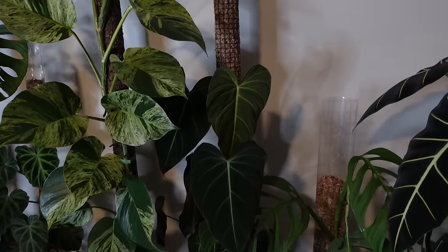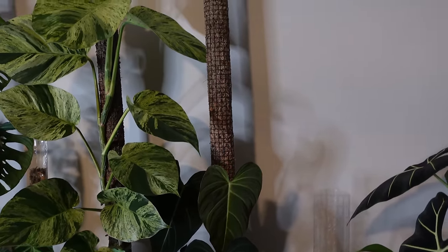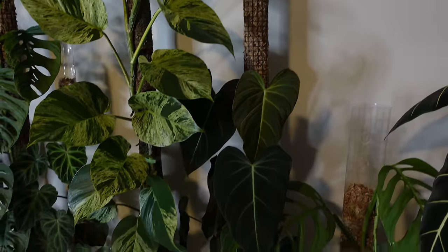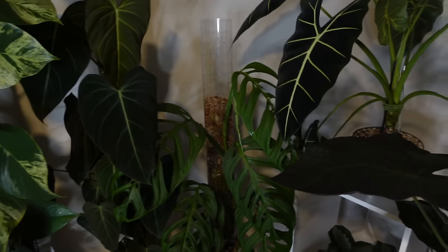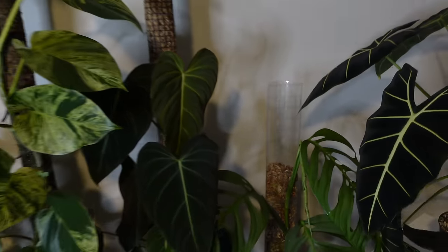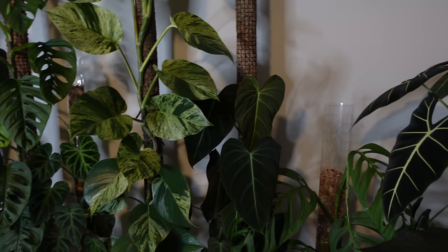I extended my Glorious, which you guys will see in a different video. I think you'll probably see that one before this one. My Escaletto is pushing another new leaf. I extended that one too. So many new leaves, it is crazy.